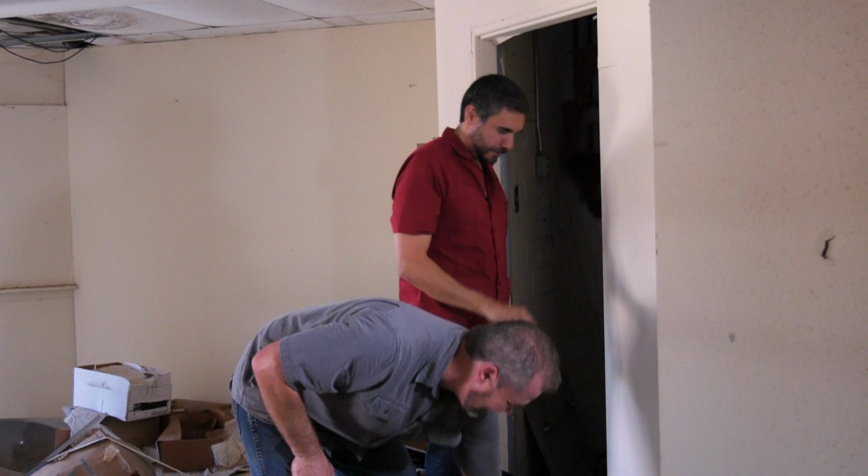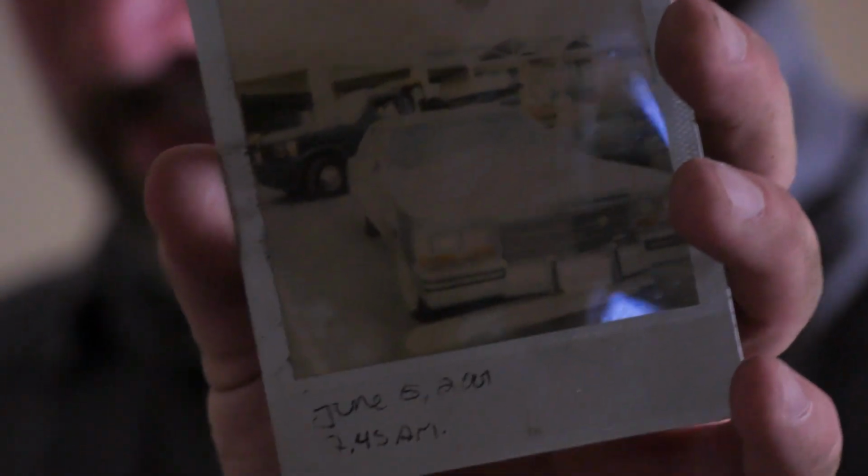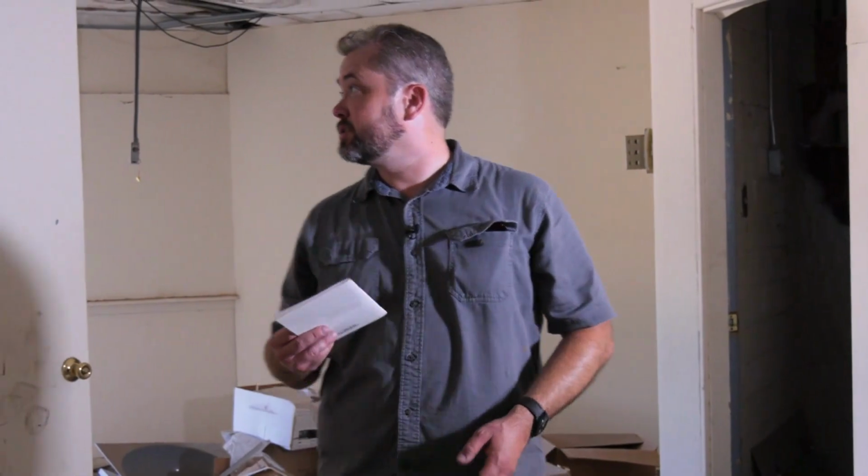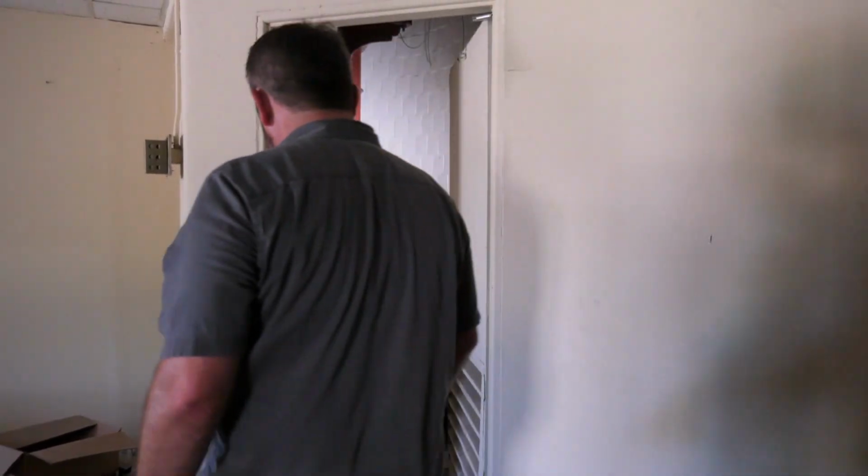Got this picture I also found. Oh, wow. Somebody's car, June 5th, 2001, 7:45 a.m. And it looks like a hospital in the background there. We might ought to keep this bloodborne pathogens book in case we cut ourselves on any of these broken windows in here. Oh yeah. What is this, Joe?